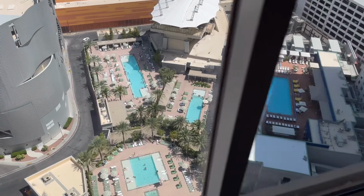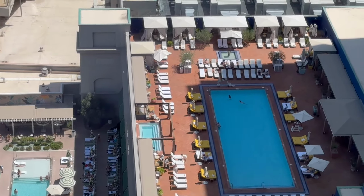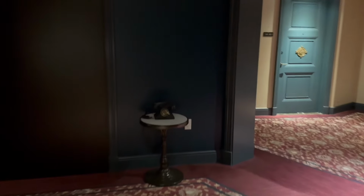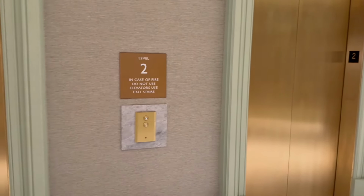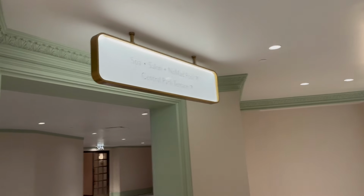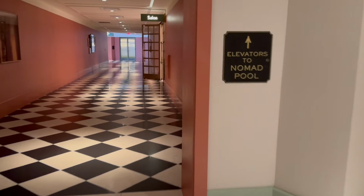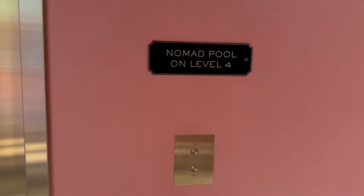Park MGM has 3 pools plus a hot tub. This is on the 4th floor, and that is the Nomad pool plus hot tub. My husband had no problem, but I got lost. You have to take the elevator to the spa level and then get off on the spa level on the 2nd floor. And then you take a separate elevator past the gym, the spa, and the salon to the Nomad pool.